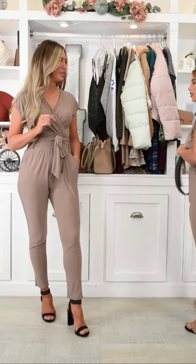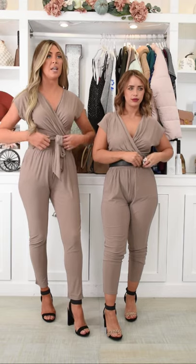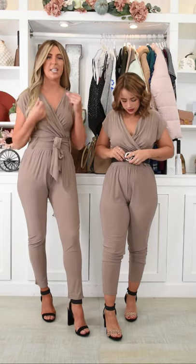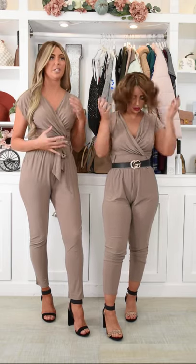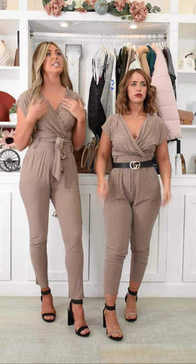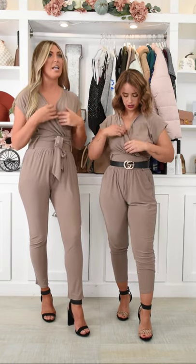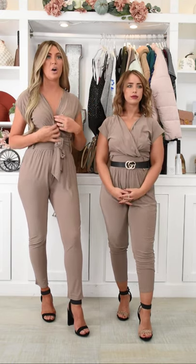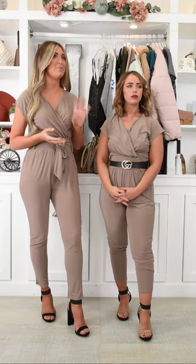I am in love. Yeah, this is the most comfortable fabric ever as well. It's extremely stretchy. It's stretchy everywhere. It's almost like that thin neoprene fabric. So really, really comfortable, completely opaque on this one. No need to worry about your undergarments whatsoever. This actually has quite good coverage in the chest as well, which is something that I know you're always concerned about. Yes. It's definitely not drooping too low or anything like that. So super, super cute. I'm literally completely obsessed.